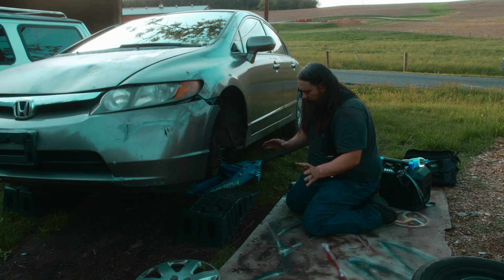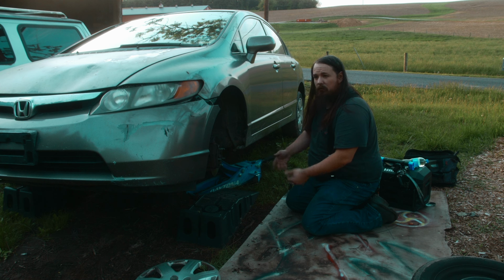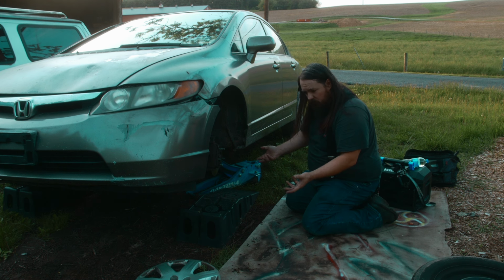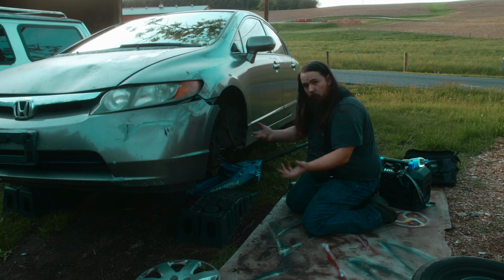So here's the thing. You don't need a lot of specialized tools to do a bunch of basic maintenance on your car, even up to rebuilding an engine. Everything is just held together with bolts. You take stuff apart and you put it back together the same way, and it usually works.